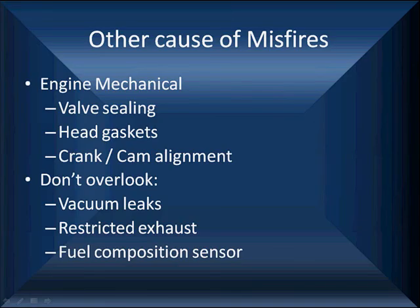Restricted exhaust can sneak up on you and say, why can't I get any power? Why can't I get any air into this engine? Maybe it's because it can't get any exhaust out. And don't forget strange things like the fuel composition sensor on flex fuel vehicles telling you you've got unusual amounts of alcohol when you don't, because that's going to change air-fuel ratio.